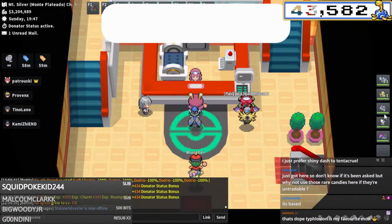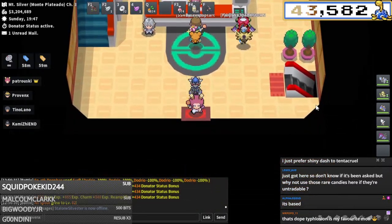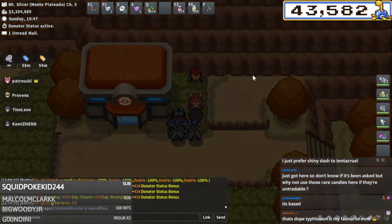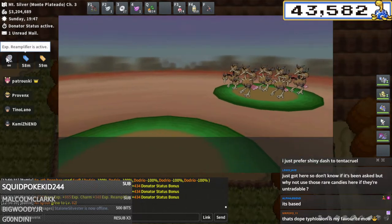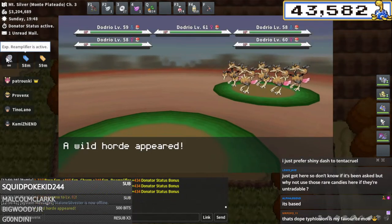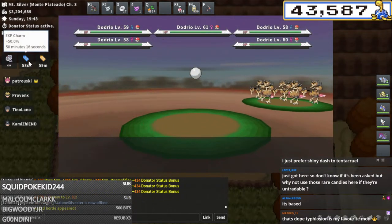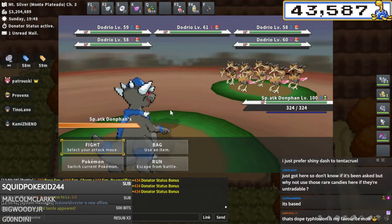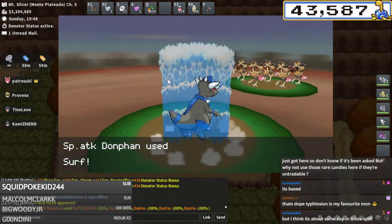What would be easier is if once I get all of my Pokemon leveled except for one, that will be an easier way to show how much XP you get here. But also keep in mind, I'm getting more XP due to three different factors. I'm getting more XP because of XP Reamplifier. I'm getting more XP because of XP Charm. And I'm getting more XP because of Donor Status. So it's going to mess up a lot of math. It's going to be really complicated.